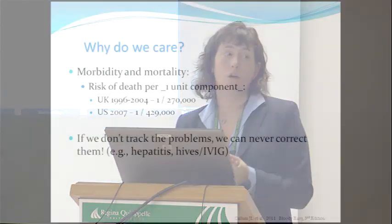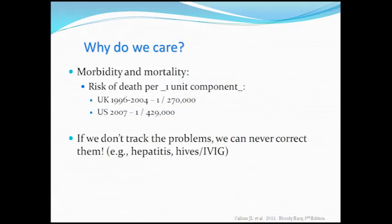So again, what's the importance of identifying and reporting transfusion reactions? I mean, transfusion can kill people. It rarely happens. And I'll talk a bit more about the morbidity associated with transfusion later. And the fact of the matter is, if we don't track the problems, we can never solve them. So I remember reading an ASH, the American Society of Hematology education book, in their 50th anniversary. And they had these great historical perspectives.